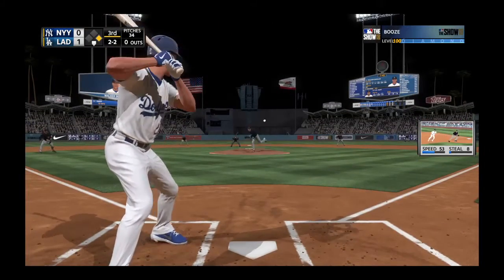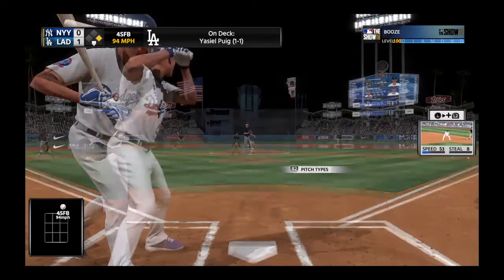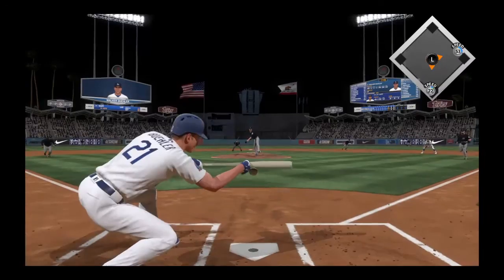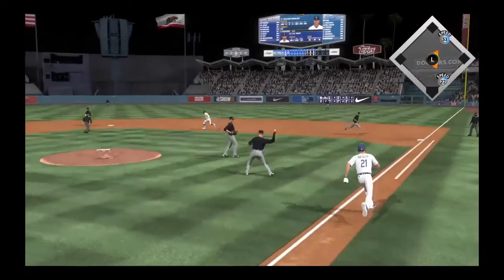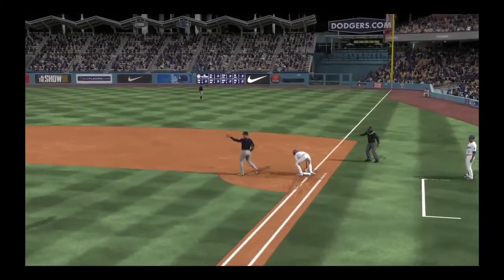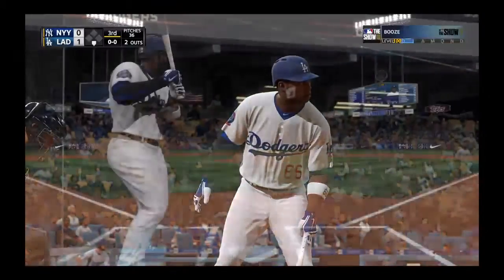Here now the 2-2 is looked at, and the count moves full. No pitcher likes to take the count to 3-2, especially when you throw a non-competitive pitch like that on 2-2. That one wasn't even close. On to first, a double play.